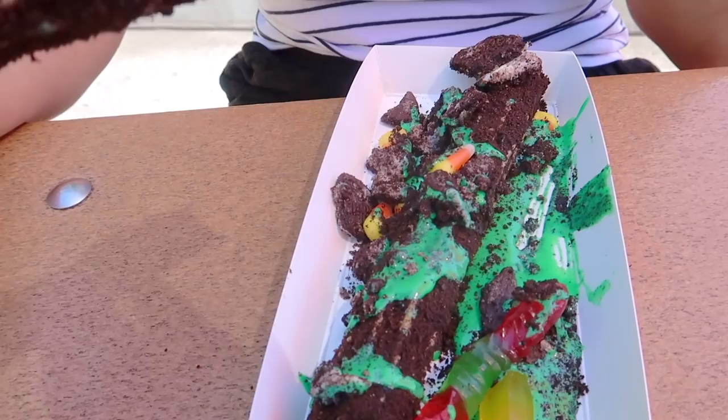Is it flavored? Think of the inside of an Oreo, but more frosting-y. You know how it's like that? No, I don't know what you're talking about. Just think of an Oreo. Okay, a churro, Oreo crumbles, and frosting. Okay, but does a candy corn, I don't know if I'm gonna eat that. Does the frosting have any taste to it? Taste it by itself.